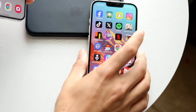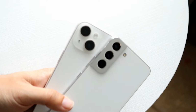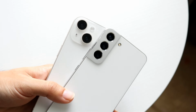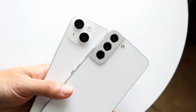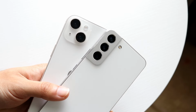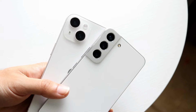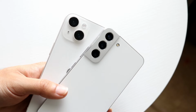Now from the camera side of things, right, if we're going to go and look at the cameras, the cool thing here is that both of them had fairly good cameras when they first came out. So the iPhone 14 dual camera setup, wide and ultra wide camera, the Galaxy S22 wide, ultra wide, telephoto lens. Now if you're looking at both, I probably will tell you that the iPhone 14 camera on paper probably isn't going to be as good as the Galaxy S22.